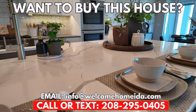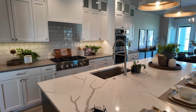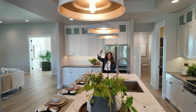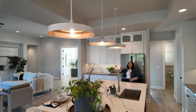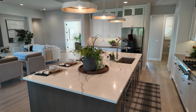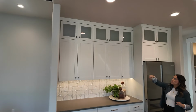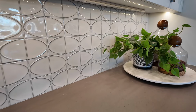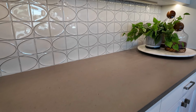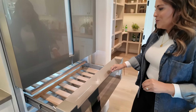A very, very oversized kitchen island. Pop the camera up and show them how cool these lights are. And they let off so much light. It's so warm and beautiful. Plenty of cabinets all the way up to that ceiling line so that your eyes go straight up to the ceiling. I gotta show them the fridge. Oh, it's almost like a super feature in a way. It's almost a super feature.